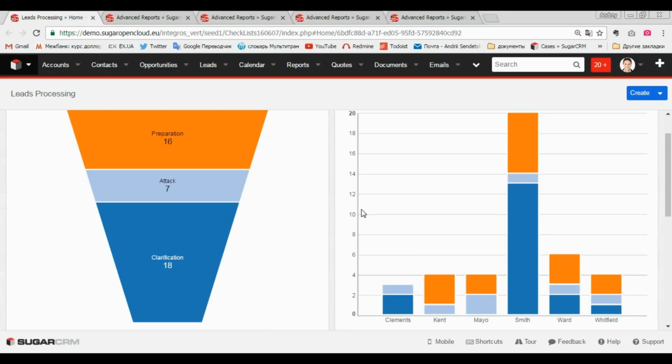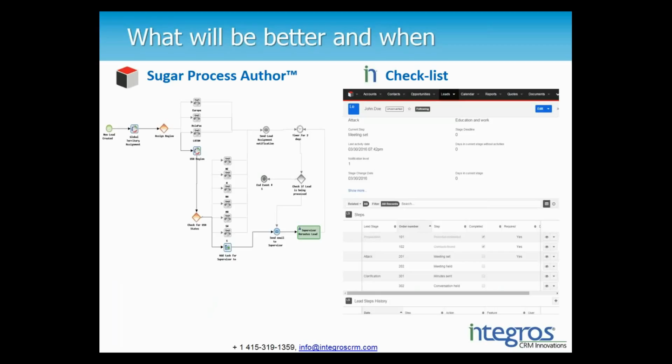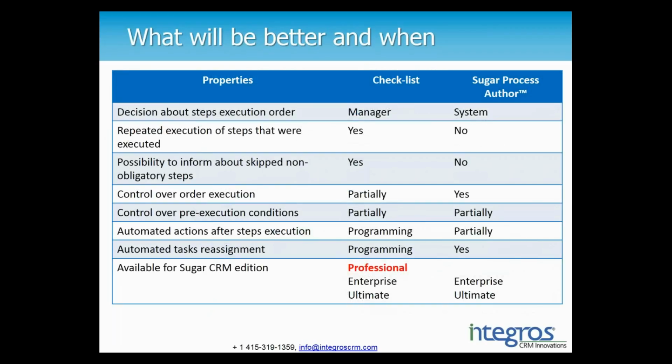Thank you, Andrei. We've discussed some possibilities for managing processes provided by Integra's checklist. And as I mentioned before, Sugar Process Author is also a useful tool for managing processes. Therefore, we'd like to compare the two of them to give you a better understanding as to what tool would be better in each particular situation. We've collected all the main dissimilarities in one small table to show the difference between these tools. For example, if we need to have a flexible order of step executions, then checklist will be better than Process Author. On the contrary, if you need a strict order of steps execution, Process Author is a perfect tool for you. However, the Professional edition has no out-of-the-box alternative for managing your processes.